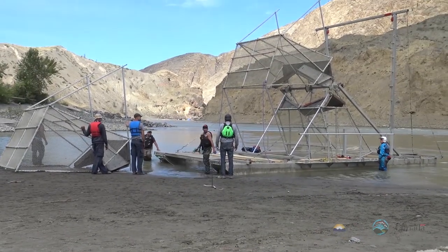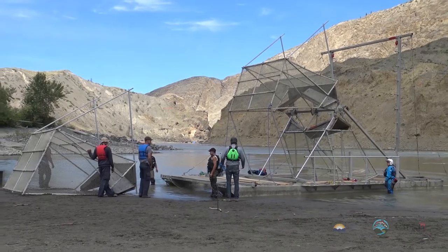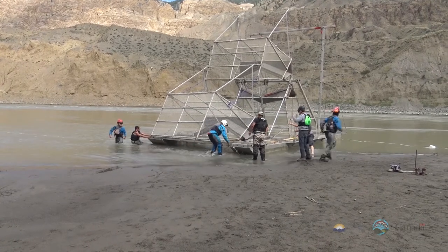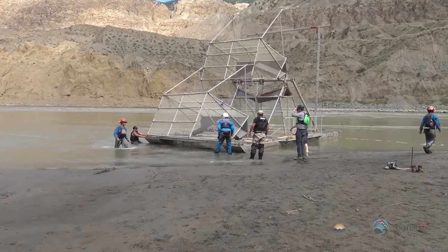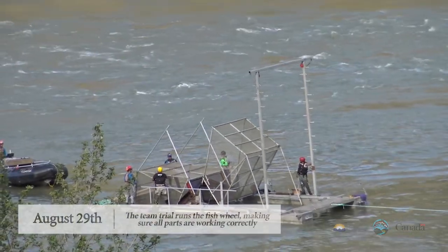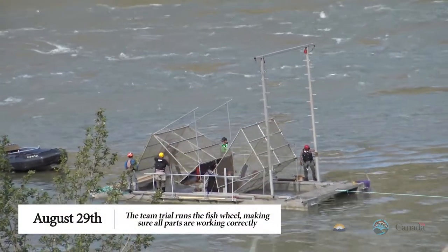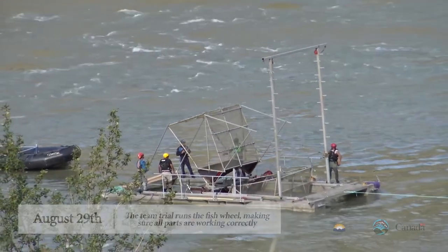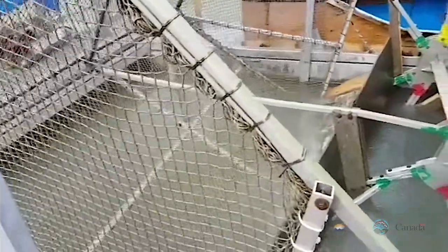Fish wheel. It came from Kitsumkalum and had never been used for 13 years. We got it down here by flatbed and they choppered the rest of it out from the landing down below there. The fish wheel works by the current of the water. It just spins and the fish are there. They go in the basket and then from there they slide right into the live tanks.